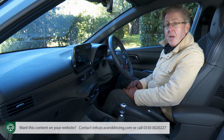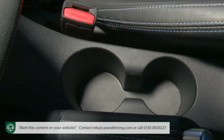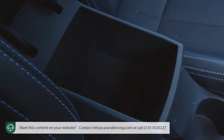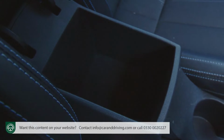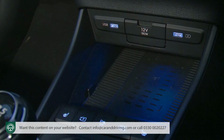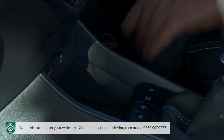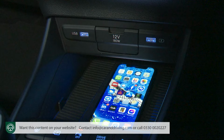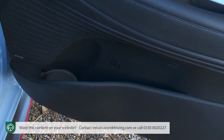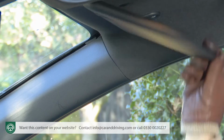Cabin practicality's reasonable, with a big glove box and properly sized cup holders next to the thankfully manual handbrake. A deep storage box is positioned further back between the seats, but it lacks the connectivity ports that would allow you to charge your phone inside away from prying eyes. Those ports sit above this deep backlit well at the base of the centre stack. You get a 12-volt socket plus a couple of USB-A points above a wireless charging pad. The door bins are a reasonable size and have angled bottle holders, plus you get a ticket clip in the driver's sun visor.